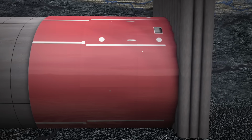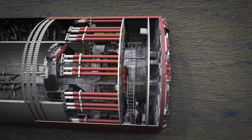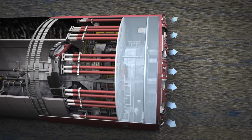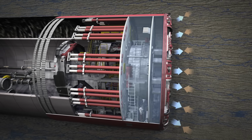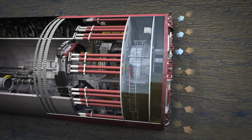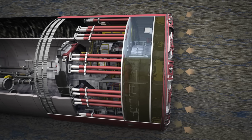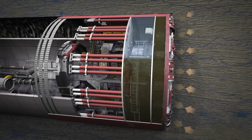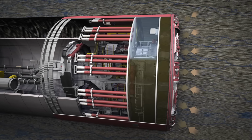During the slurry operation, the front part of the machine is sealed and pressurized. This support pressure counteracts groundwater and ground pressure. The front of the machine is filled with a supporting liquid, a bentonite suspension that is divided over two chambers. Compressed air in the upper part of the rear chamber acts as a spring and controls the support pressure.